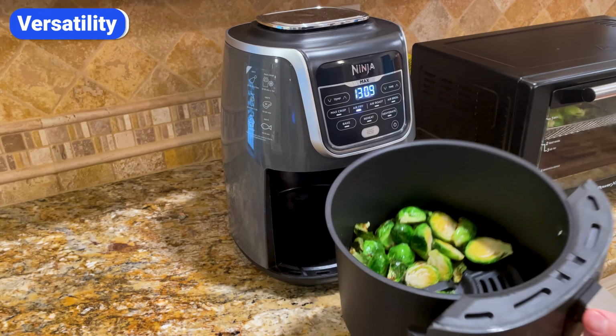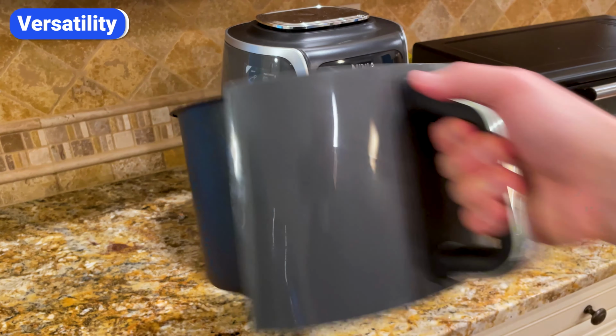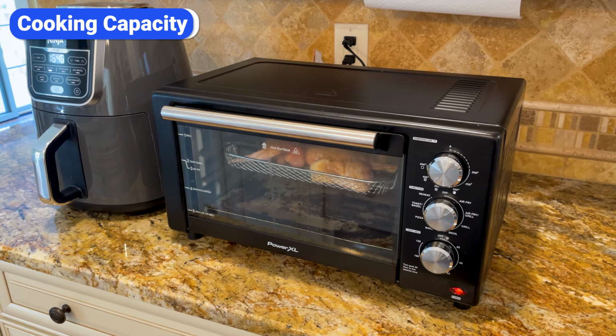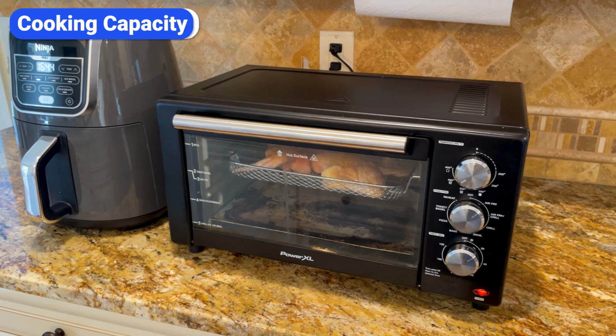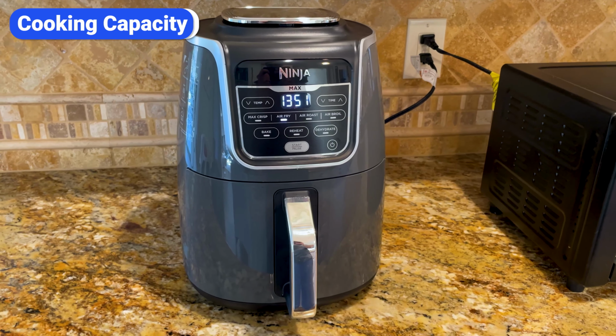Large roasts will cook unevenly, lightweight foods like leafy greens will blow around, and toast will overcook on one side unless you flip it. Another major difference between air fryers and convection toaster ovens is their cooking capacity. In most cases, convection toaster ovens are significantly larger than air fryers.